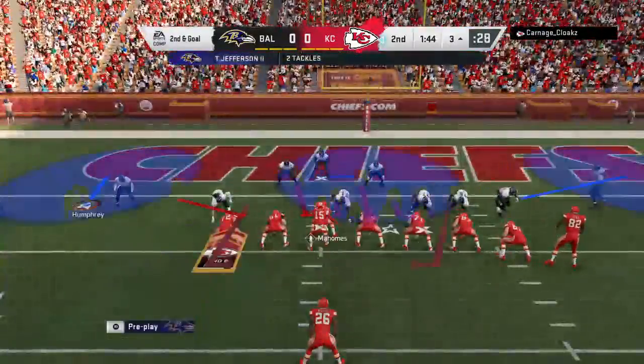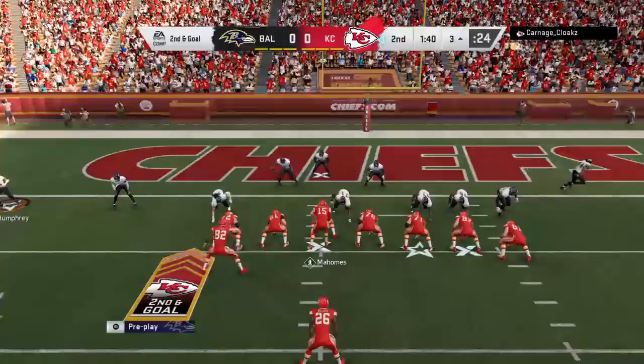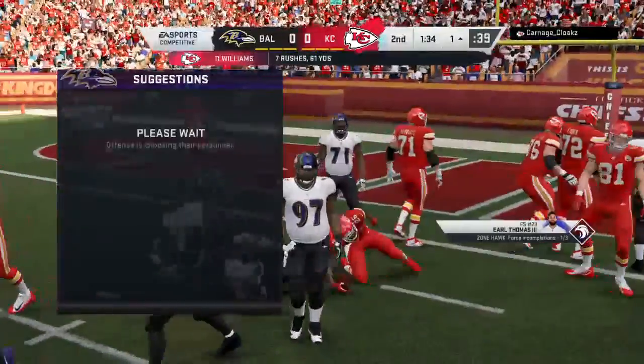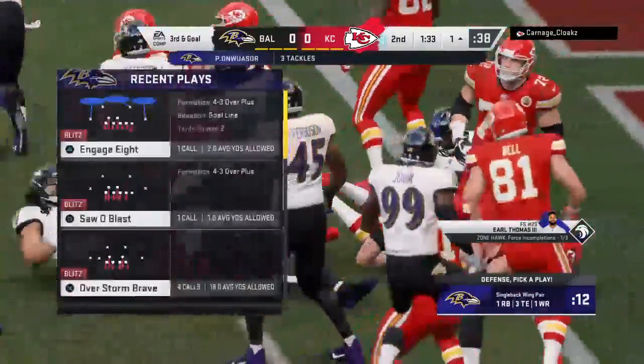2nd and goal. Standing alone in the backfield is Williams. They'll give it to him up the middle, and this won't be enough to pick up the first. A gain of 2, 3rd and 1. 2 straight shots on the ground.